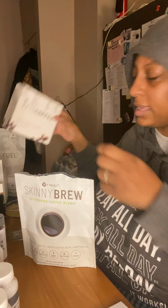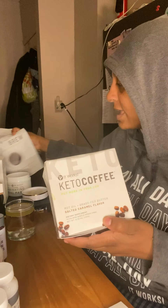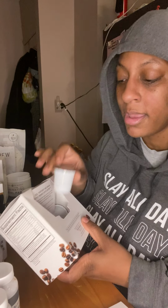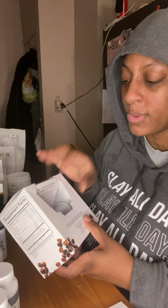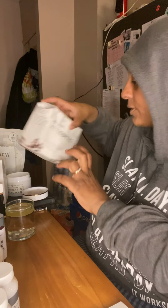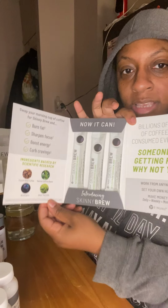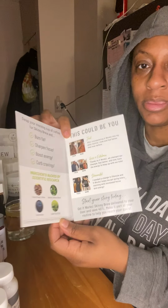You have the keto coffee in the pods. The pods come 12 in a pack, okay? 12 are in here because this is something that you can still take on the go with you and open, but you can also put it in and brew it too. So you have 2 different ways to use it. And then we also have the Skinny Brew in sample packs. It comes in a sample pack just like this, 3 in a pack. And these sample packs are also available to purchase too. And you can definitely see a difference in those 3 days from using this.